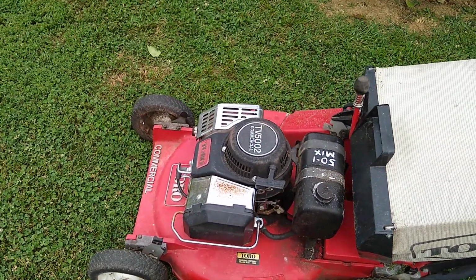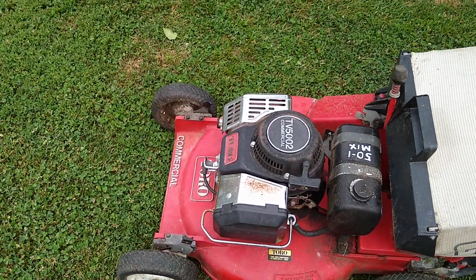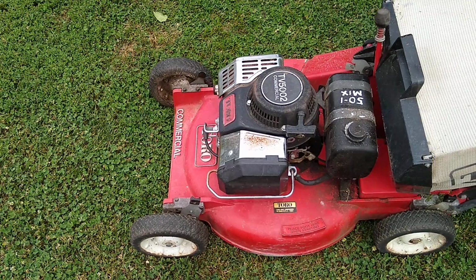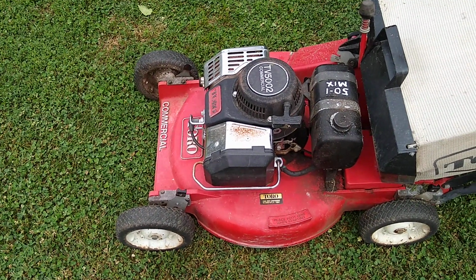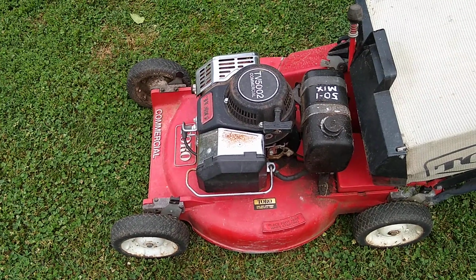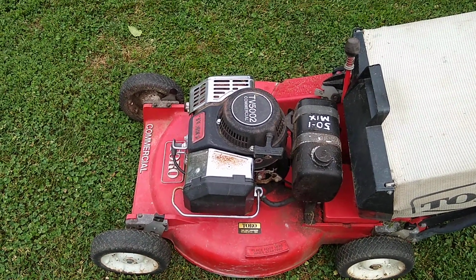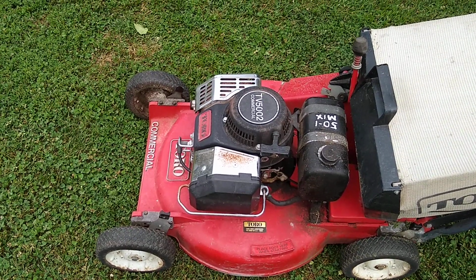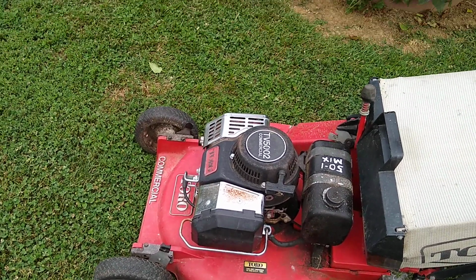Just love these old two cycle Suzukis, and I've always wanted a commercial, and I kind of had to hide my excitement when he told me he had it and what he'd charge me for it. Said a man in his 80s had it and still mows his own grass, but he said it was getting too heavy for him. So, and I can understand.